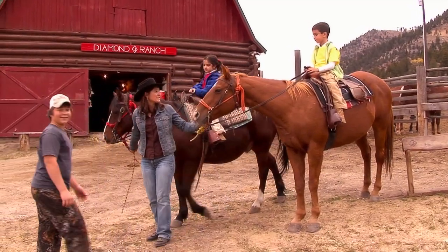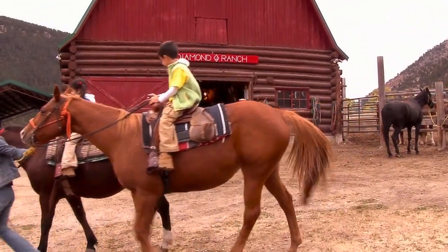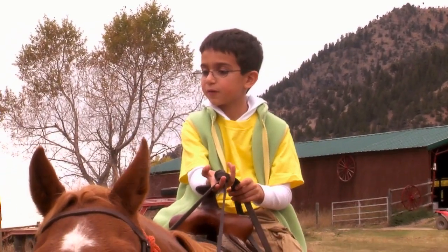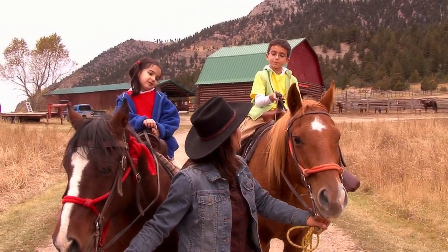Horseback riding time! Let's go, yeah! Are horses your favorite animal? They are. They are my favorite animal. Do you want to know what my favorite animal is? What's your favorite animal? It is a shark and a polar bear.